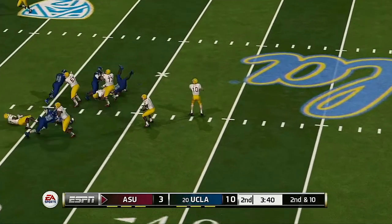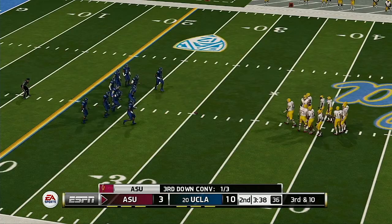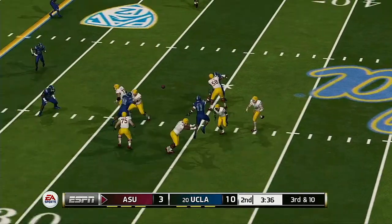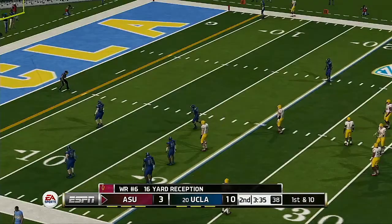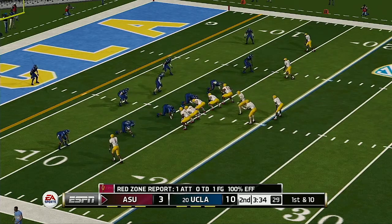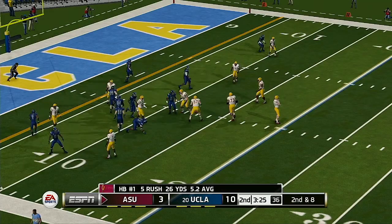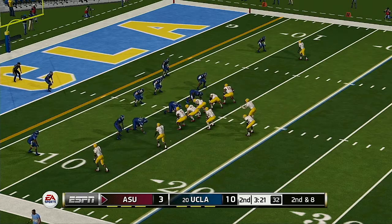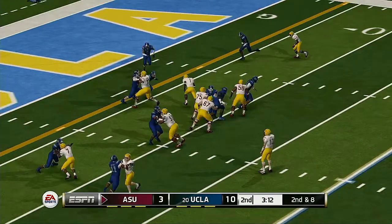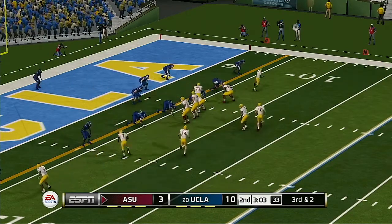Dog four. And this is the ninth play of the current drive. It's caught. First down, and he's out of bounds. Tackle made at about the 13. Takes it up the middle for a nice run. That's good for a gain of 7 yards. That'll bring up third and two.